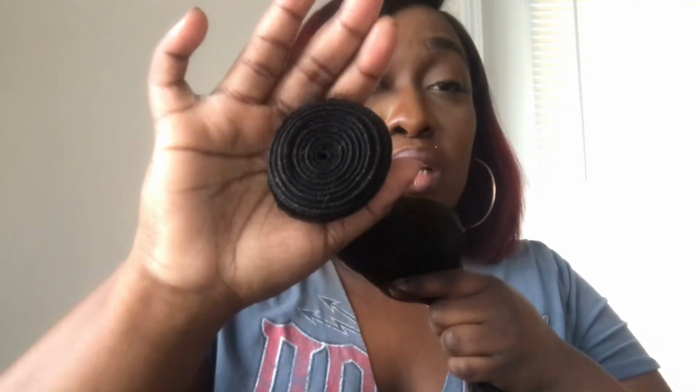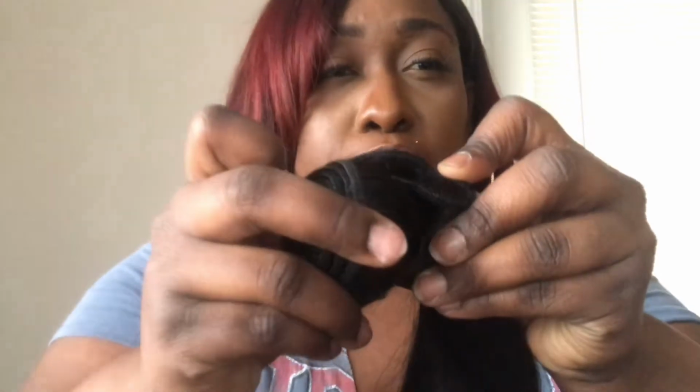As you see, bundles are very thick. The wefts are constructed really well, and they're thick. I mean, they're not too thick where you can't get your needle through it, even though I don't suggest sewing through the track anyways, because that can create shedding. But sometimes when you first start sewing a wig, you want that first stitch to go through the track, and you don't want to have such a difficult time doing that.